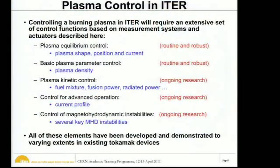So we've got actuators, we've got a lot of measurement techniques, we want to put them together for control. There's a number of different control functions that we need to fulfill. Firstly, there's the plasma equilibrium control, and this is used very widely. I showed you the range of magnetic equilibria we can produce. It's something that's very straightforward.